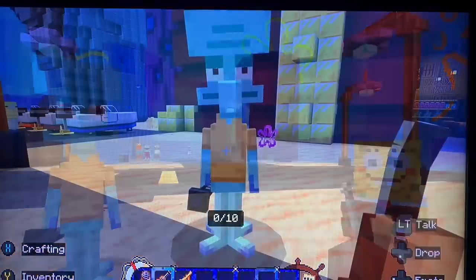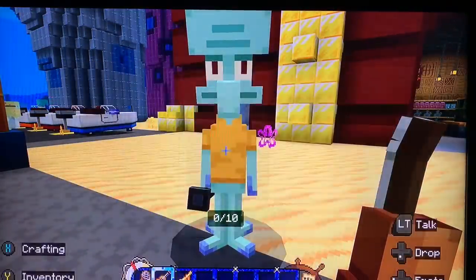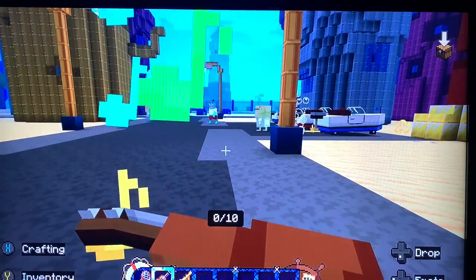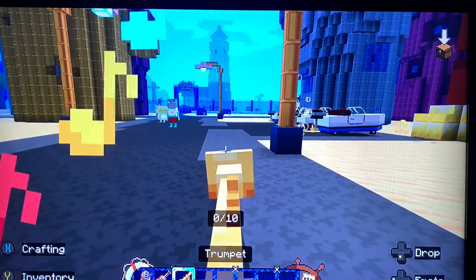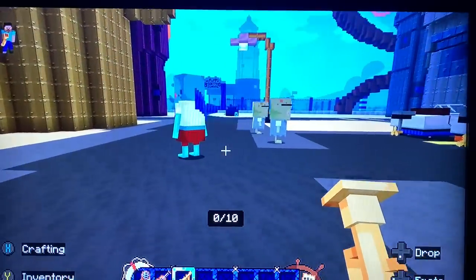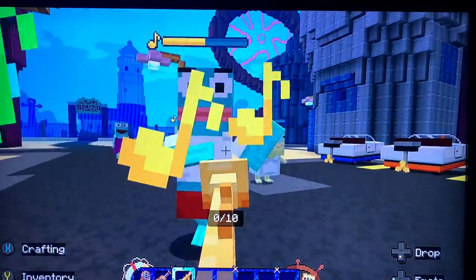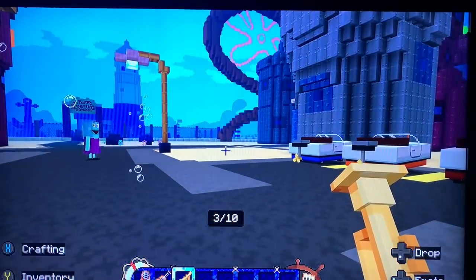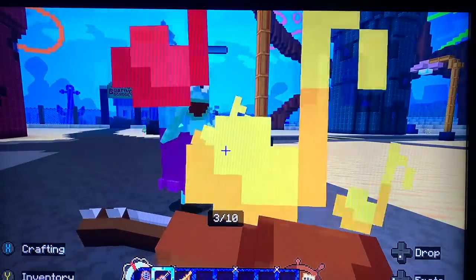Excellent. Okay, let's talk to Squidward. Okay, sound check, let's start playing and get warmed up. Okay, there we go. We can play some instruments. The trumpet and the guitar. Okay, let's see if we can impress some folks with our musical abilities. I'll fill up the music bar there. Excellent. We've done three there. Switch to the guitar. Let's see if you like the sound of the guitar.